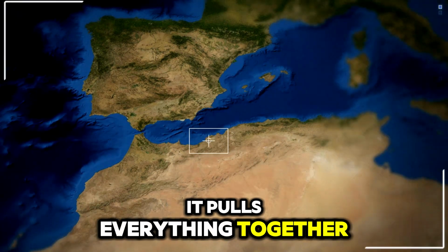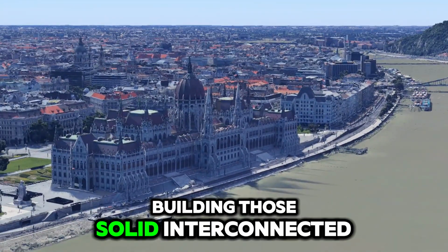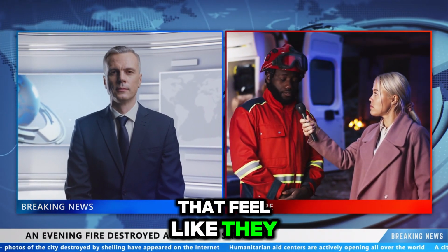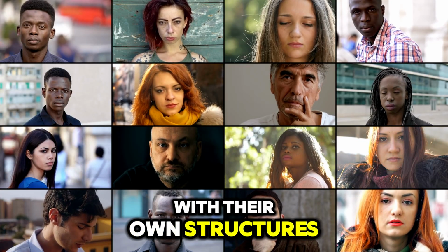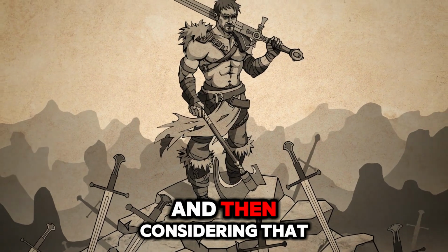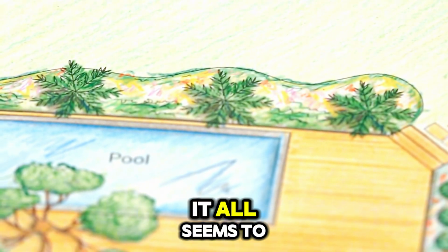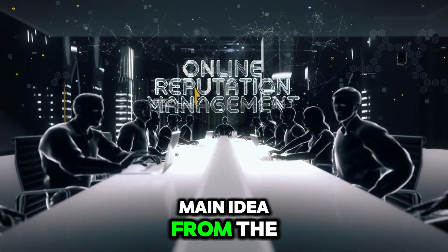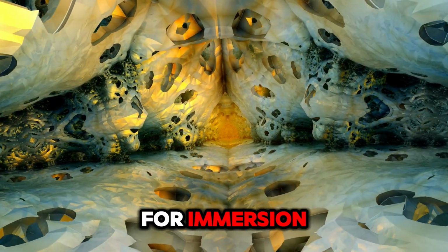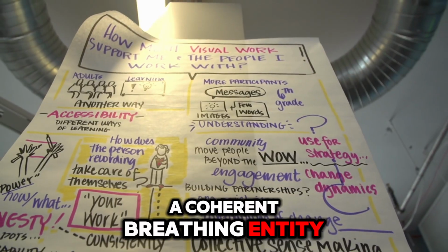It pulls everything together. So recapping this dive, based on your sources, we've looked at building those solid, interconnected foundations, the geography and history. Crafting societies that feel like they grew out of that environment, with their own structures and conflict. Populating them with characters and creatures that belong there, shaped by the world. And then considering that whole visual and auditory layer that makes it tangible. It all seems to point back to that main idea from the sources. A really well-crafted setting is fundamental for immersion. It really is. It's about making the whole thing feel like a coherent, breathing entity, not just a collection of cool ideas.